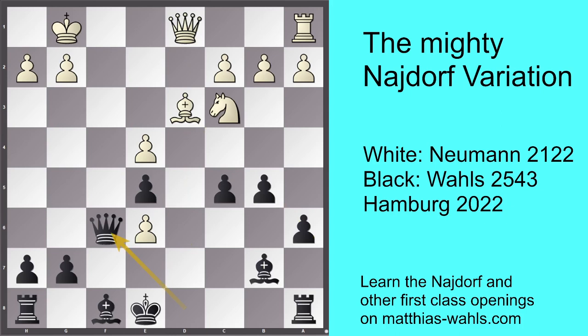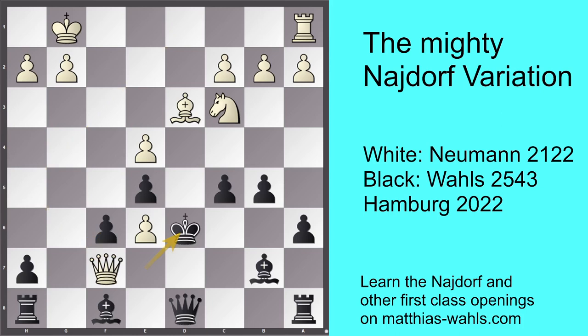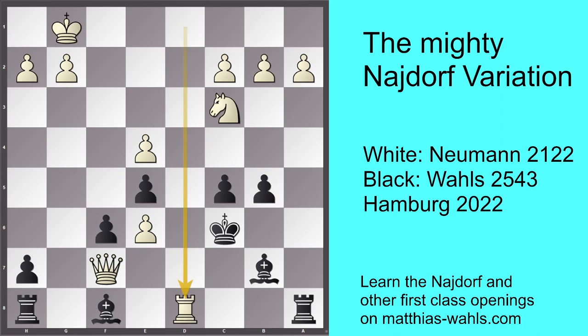After rook f6, gf6 is the better move. Then we see queen h5 check, king e7, another check. The king goes on a small voyage. Rook d1, threatening bishop takes a b5 check, so the king has to move away, but the check comes nevertheless. Bishop takes ab, and after rook d8, White is already winning.